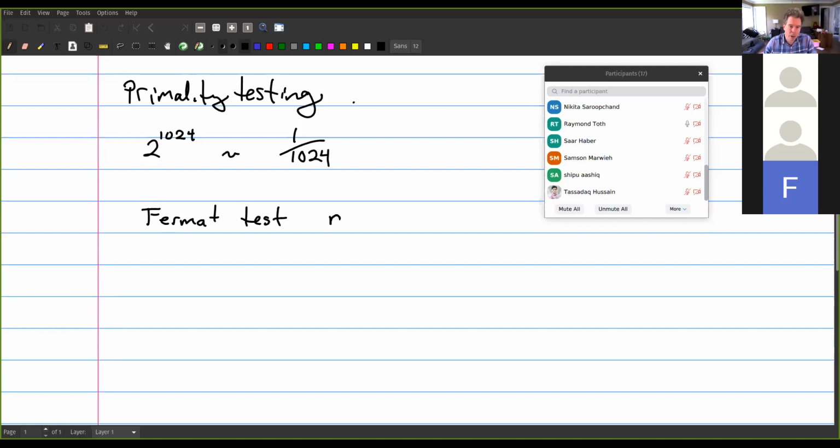So if you have some number n and you want to decide whether or not it's prime, one thing you can do is randomly select some number in Z mod n. So just select some number between 1 and n minus 1. I guess there should be a star here because you actually don't want to pick 0. Anyway, just pick some non-zero number.